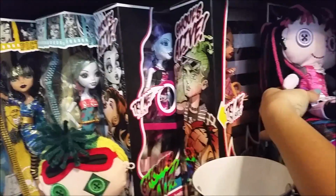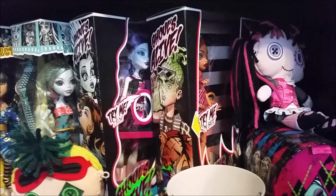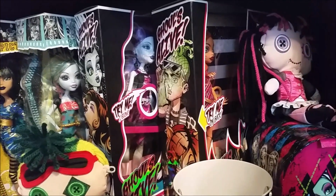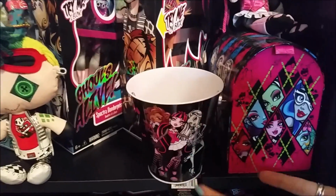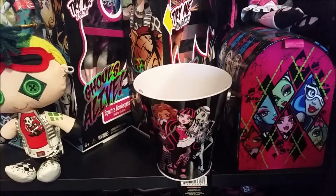Yeah, you tend to always find the ones you don't see. I'm like, there's nothing here, and it's right behind me. And I have 2 plushies. I've got Deuce and Draculaura, and then I have more Valentine's cards and little buckets, little accessory stuff.